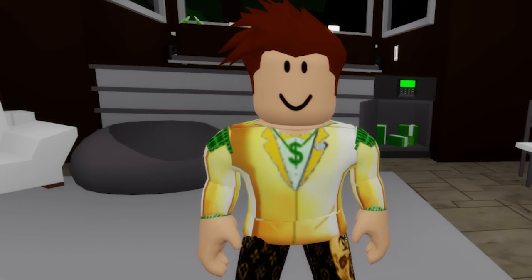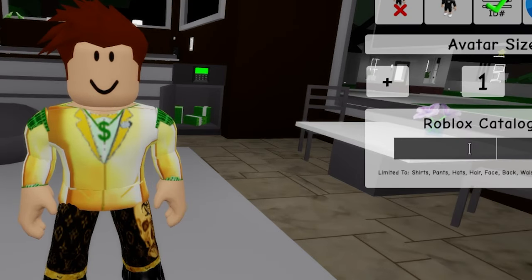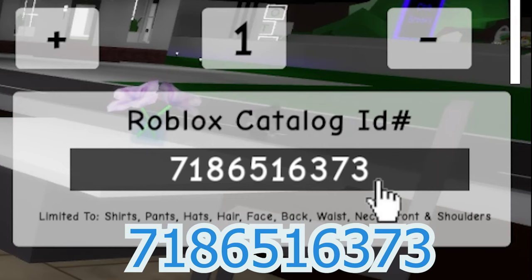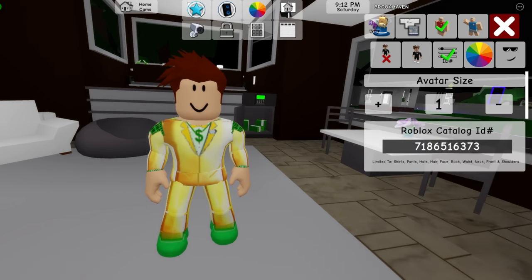256200429 and we got another top with money in the shoulders area. For me, this one looks more sophisticated. Let's also change the bottom. 718651-6373. Look at all this bling. I really like how this turned out.